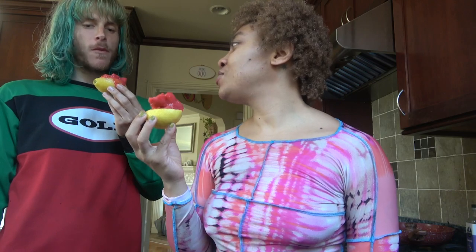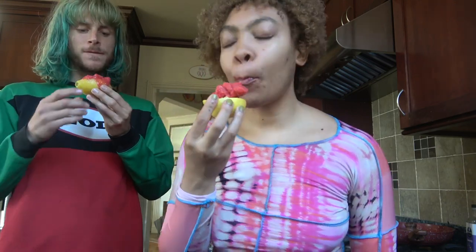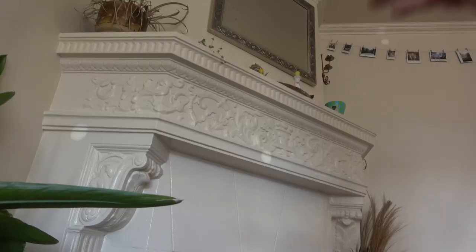I actually didn't put any agave in it. Is it too sour? Probably just a little less lemon juice if you don't use agave, right? Right. Very delicious.